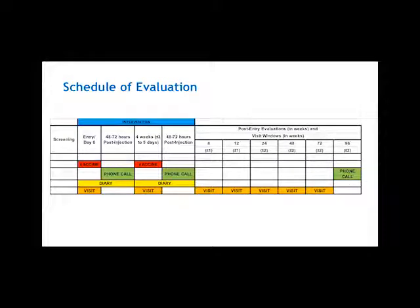This is the schedule of evaluation. So we will have a screening and then vaccine at day 0 and week 4. We will call every participant after a couple of days to see how they do. Every participant will have a diary where every day they write down if they have an adverse event. We do not expect anything more than a local redness like you would have from any vaccine, basically. And then we have follow-up visits at weeks 8, 12, 24, 48, 72, and then a last phone call at week 96.